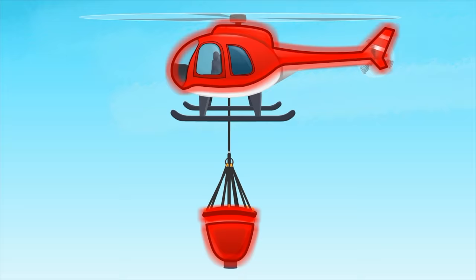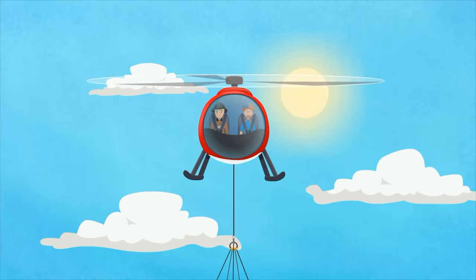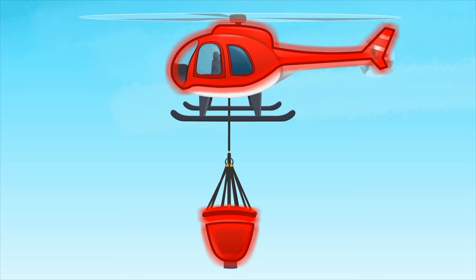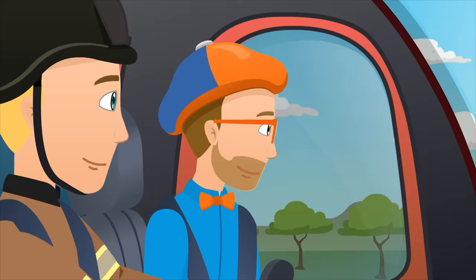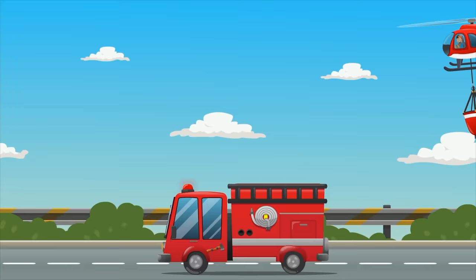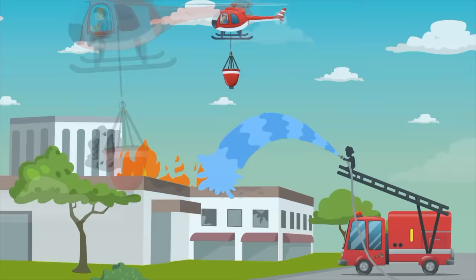Transport machines, red and white, for the firefighting team, flying day and night. It's a transport machine, it's red and white, for the firefighting team, flying day and night. It's a firefighting helicopter, fighting fires from above the ground. A firefighting helicopter, on a mission to put those fires out.